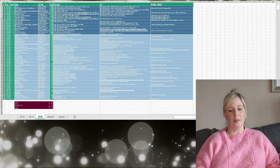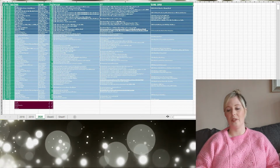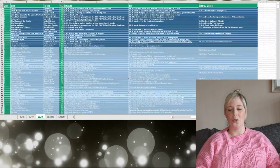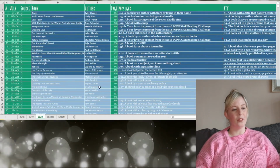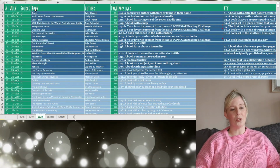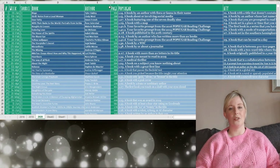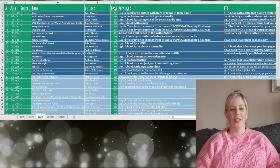So this is my reading spreadsheet. I've zoomed out just so you can see the whole thing, but obviously it's not entirely helpful because you can't read anything. So I'll zoom in and I will talk you through each of the columns. So we have the book number, the week of the year, the source, which I will talk about in a minute. Then we've got the book title and the author, the page number, according to Goodreads, so it's not always accurate. It depends what edition I've got.